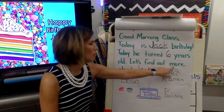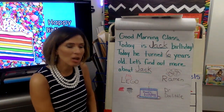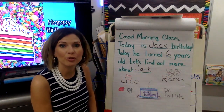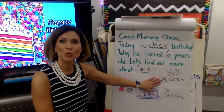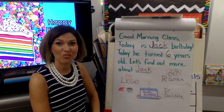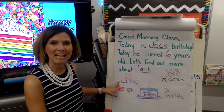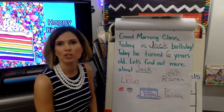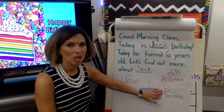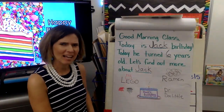Let's find out more about Jack. And so we asked Jack, what is your favorite food? And his favorite food was ramen. Ramen is a noodle. He loves ramen noodles. Then we asked him, what is your favorite toy? And he said, Legos. He loves Legos. I said, what is your favorite movie or show? And he said, Dr. Dolittle. Have you seen that one? I don't think I have.